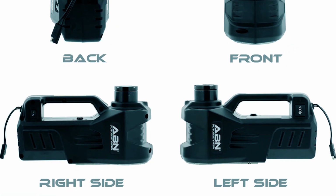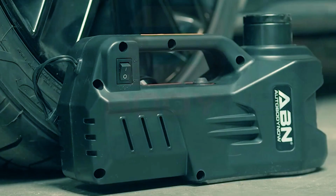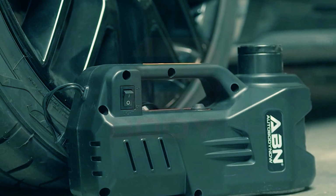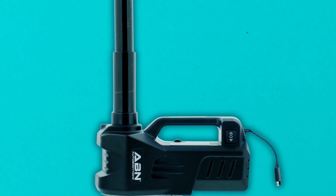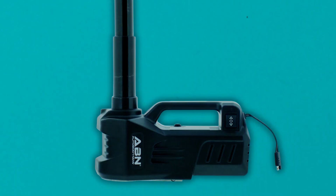You can conveniently plug it into a 12V power outlet with an 11.5-foot cord. It's easy to operate with 2 simple switches, and it's built with a safety device to prevent accidents. Compact and reliable, it's a handy tool for unexpected tire issues.